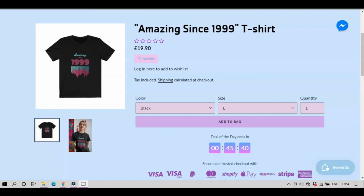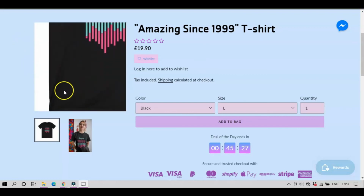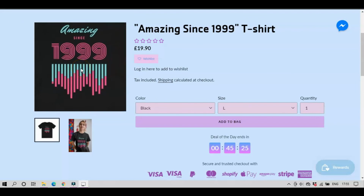So whether you're using Shopify or Etsy or Wix, whatever platform you're using to publish your designs and your creations using Printify, then obviously you can put it straight onto your store. It's really, really quick. Once you get used to it, you can do these designs within a few minutes and get them published really quickly.